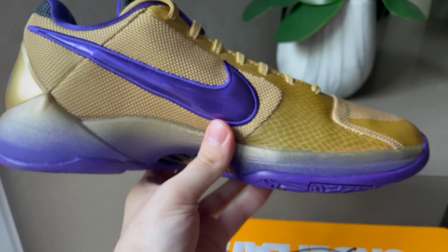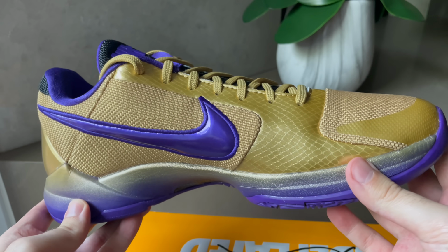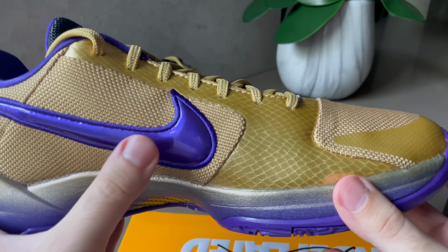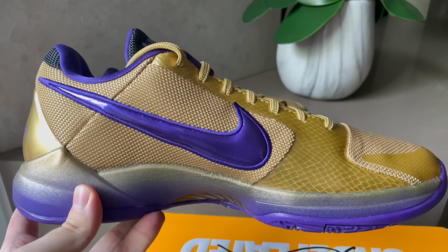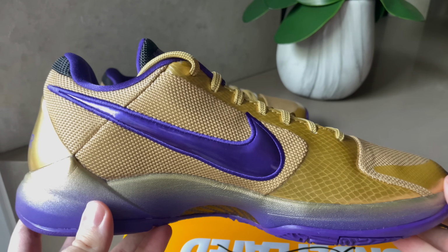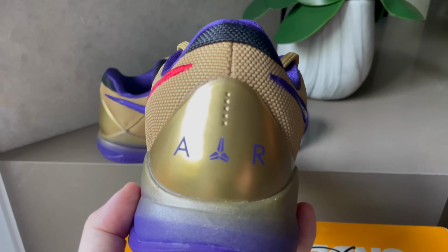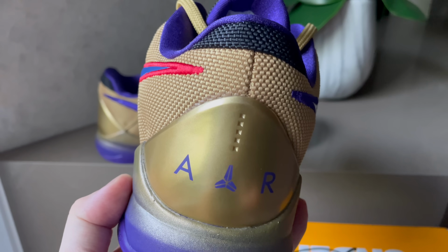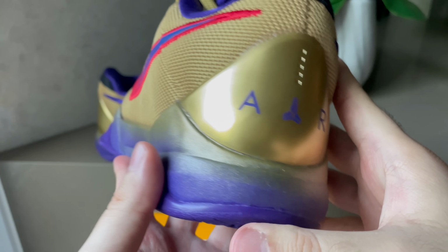Taking a look at the medial side of the left pair. Here we have it. On this one, we don't have that gradient swoosh anymore. It's a purple swoosh. The material on it is really nice. Take a quick look at that. Of course, we have the same snakeskin and mesh materials on the medial side as well. Taking a look at the heel of the left pair, we have Air written with the Kobe Bryant logo, as you guys can see, on a gold heel tab.